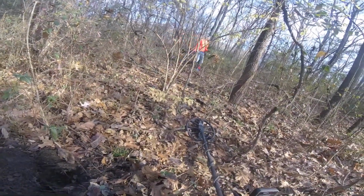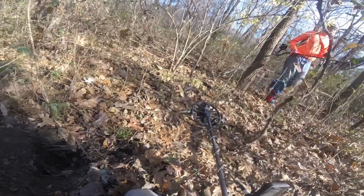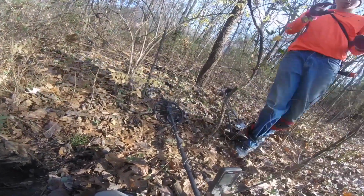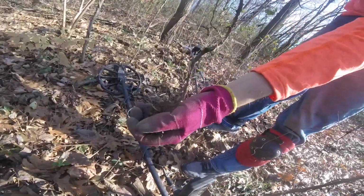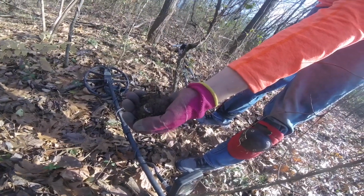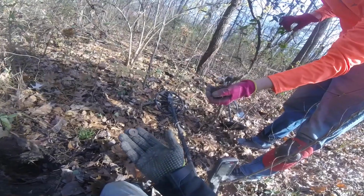What do you got? Got something for you. Between that big brick building and the driveway, this little silver dime. Oh, it's not too old. I think it's a Roosevelt dime, but that's good stuff. Yeah, probably dropped when that brick place was built over there.